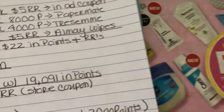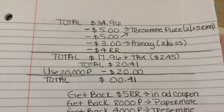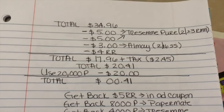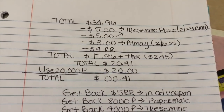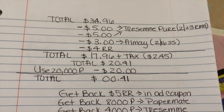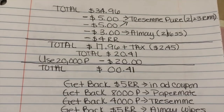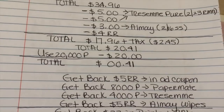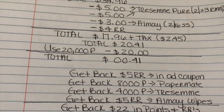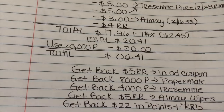Now, all the coupons that I used for this, my total was $34.96. I used 2 $5 off 2 coupons for the Tresemme Pure in our 223 RMN. I had a $3 off 2 coupon for ILMMWDL in our 216 Smart Source. And I redeemed that $4 in register rewards that I got back for the Crest deal. So the total worked out to $17.96, and I had a tax of $2.45. My total worked out to $20.41. I rolled 20,000 points to pay for this, making my total 41 cents.